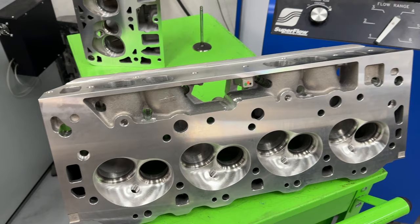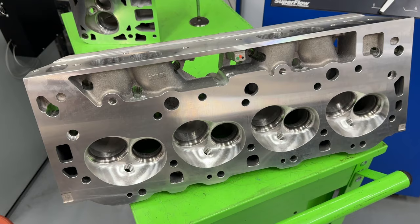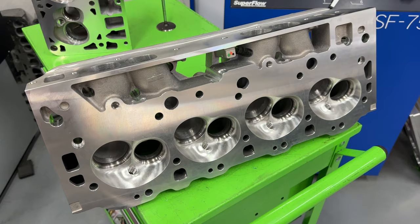At that point, those heads will come off. The AFR 385s will go on, and we're going to redo that test and see how much more power they make. Hopefully, I'll have more intakes around to test at that point, and we can see what happens with that. That'd be kind of cool. I'd really like to have a tunnel ram to test because I'm all about tunnel rams. I think it'd make quite a bit of power.